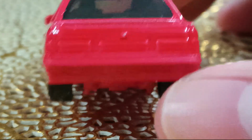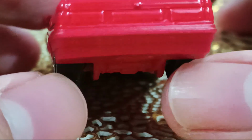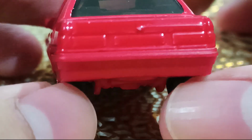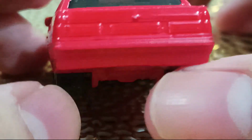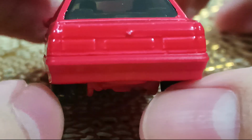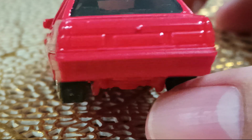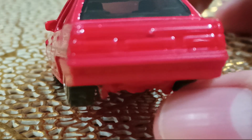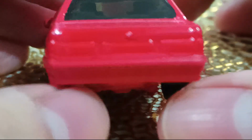As you guys know, Mattel has scaled down a lot on detailing, and this car is definitely no exception. But that doesn't mean it will devalue the car. It's just annoying to see the fact that they have no detailing at all. Most of the time the detail is in the rear.